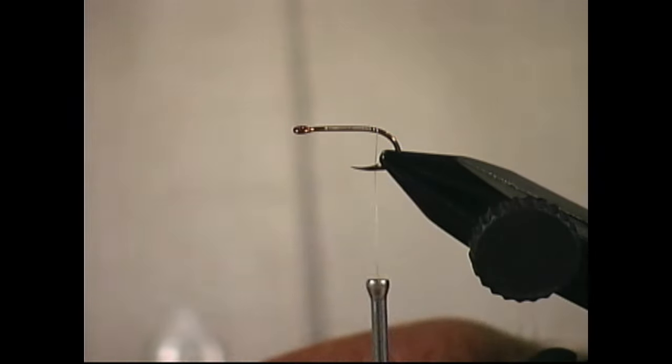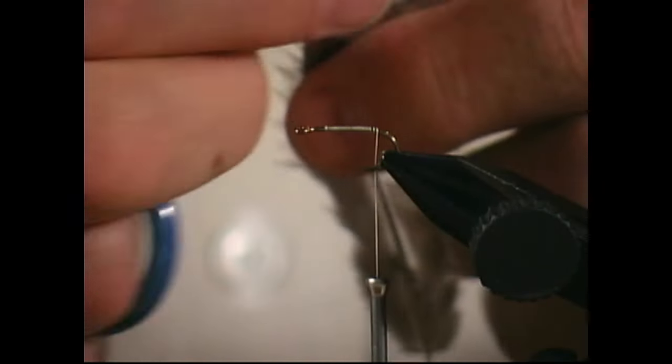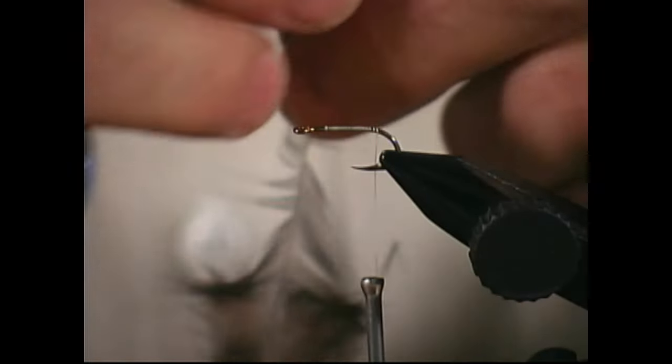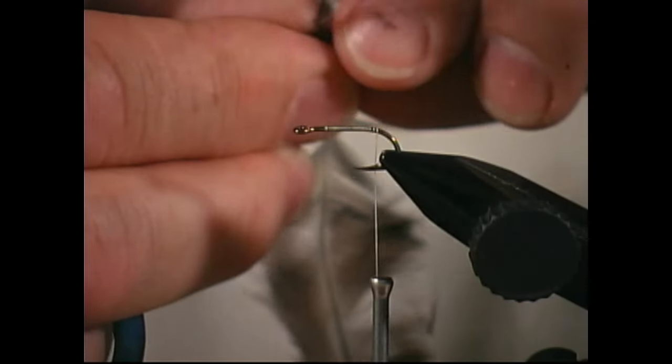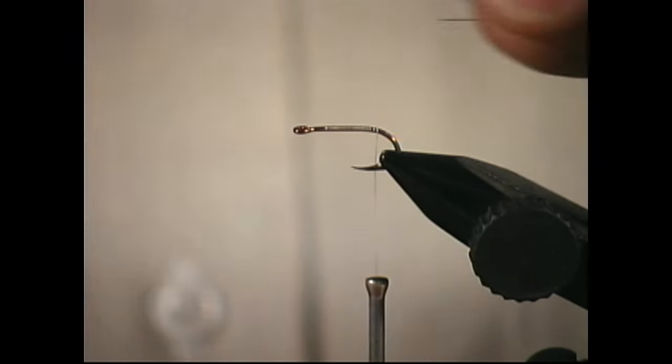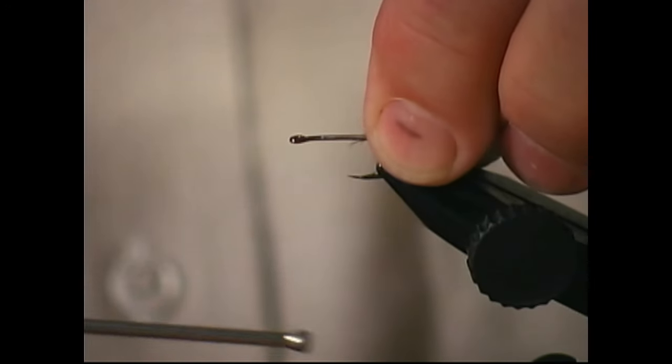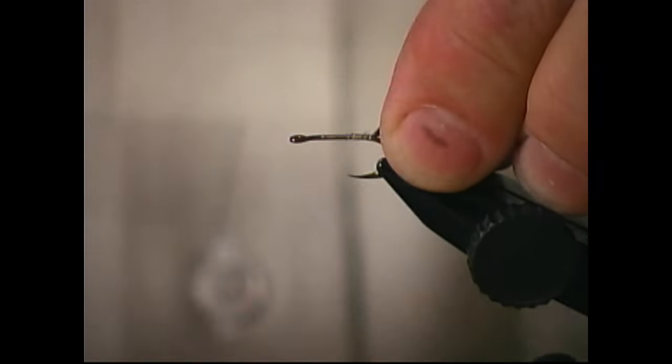Now the tail is the grizzly hackle fibers, and we'll just dress out some fibers off this feather, and prepare to tie on our tail. And it's just bound into place right there at the end of the shank. And we'll just leave that here.